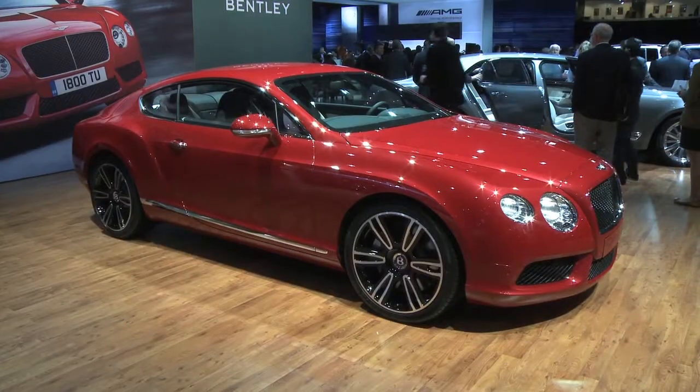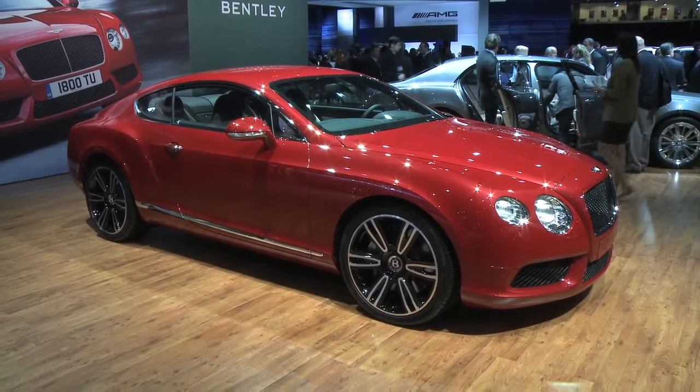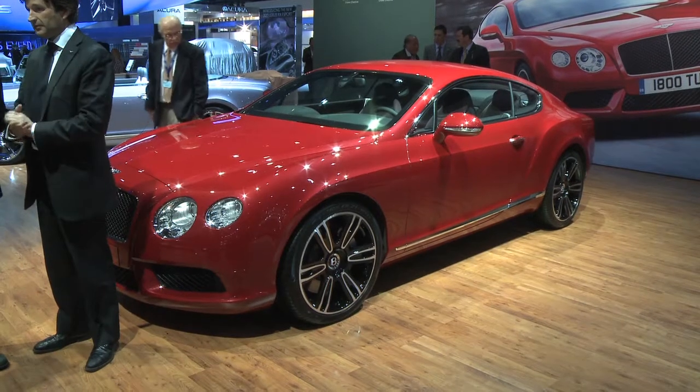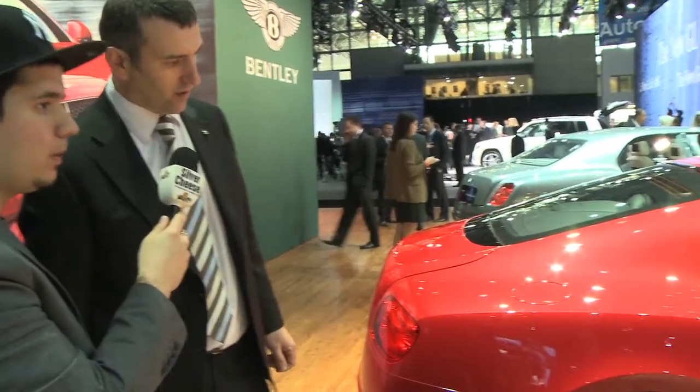That is phenomenal. And so now if you want to move over towards the coupe. Yeah, over here we do have the 2013, same car and everything. This is the coupe, correct? The GT Coupe with the V8 engine again, the black wheels with the polished diamond turn finish, red badges.